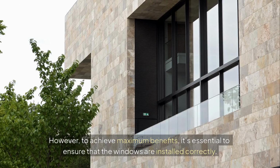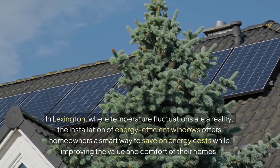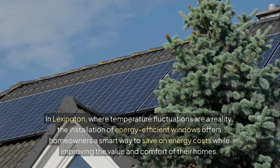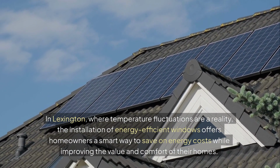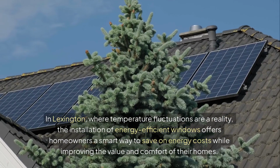However, to achieve maximum benefits, it's essential to ensure that the windows are installed correctly. In Lexington, where temperature fluctuations are a reality, the installation of energy-efficient windows offers homeowners a smart way to save on energy costs while improving the value and comfort of their homes.